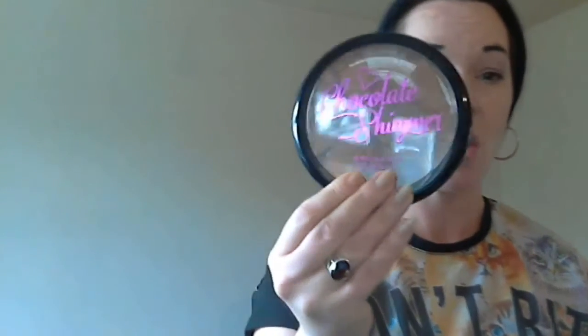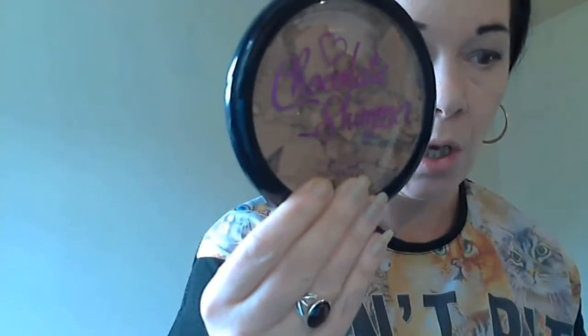And number 8, what was my favourite blusher? It's not actually a blusher, it is a bronzer. And it is this one from I Love Makeup. And it is the I Love Chocolate Shimmer. And as you can very clearly see, I've gone and broke it. It is smashed into pieces. But this will not stop me from using it. And I have been, like, quite a fair amount this month.